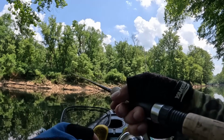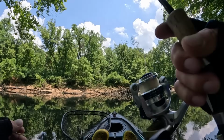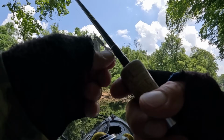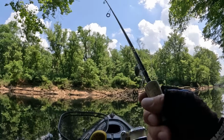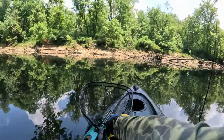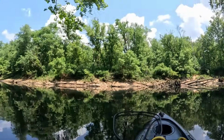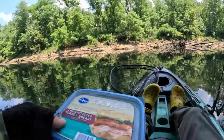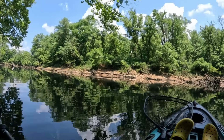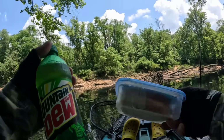Well, it's been an eventful morning. We paddled 1.5 miles. We had us a snack. We caught us a bait fish. That was good. At least we got 1 bait fish up here in the net. I'm still working to get some more, but I gotta eat lunch. Paddling upstream burns a lot of calories. I need a cold Mountain Dew and a turkey sandwich.